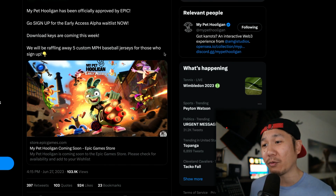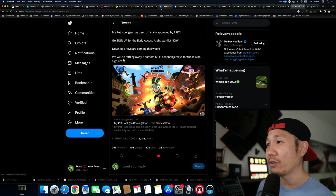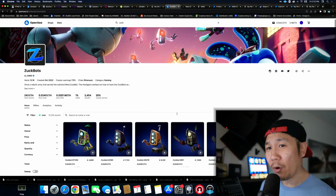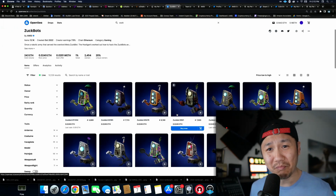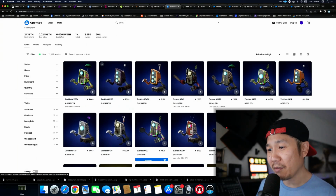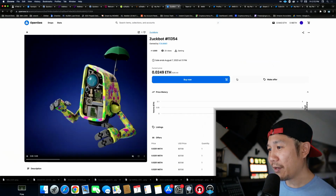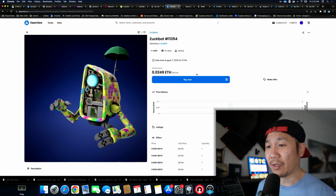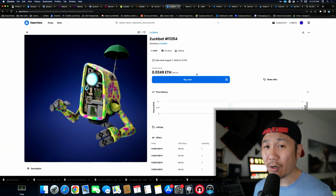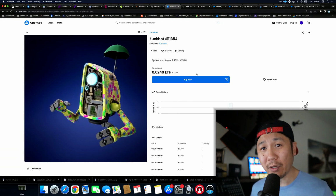If you want to play the game, there are 2 entry points. You can buy the actual Hooligan NFT, which is on OpenSea. Oh, damn, I closed it up. Or you can buy a Zuckbot, which is 10 times cheaper. A Zuckbot right now, let's see, the floor is at 0.0249. How much is that? It's about $40, $56. If you own one of these, they'll give you a code to get into the game and you can start playing it and be a part of the whole ecosystem.